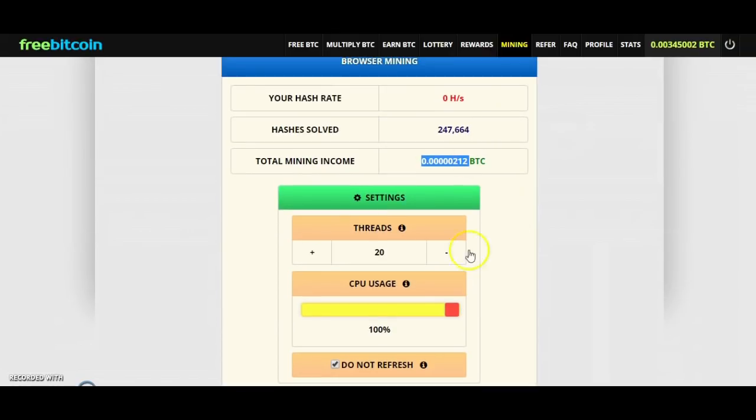I'll show you what it looks like when you fire it up. All you really need to do is set your thread count to whatever your CPU would take. In my case, I'll put it at 20 when I'm using the computer, and when I'm idle, I'll crank it up to like 150. Every computer is different. Keep in mind, this is an old i3 computer, so it's going to be a lot slower than probably what you're using.